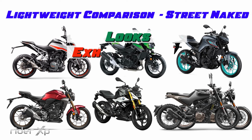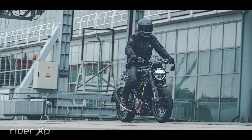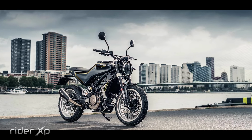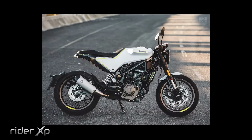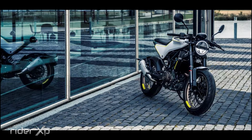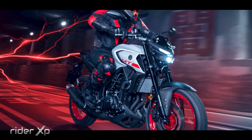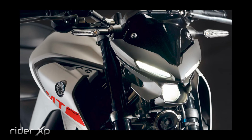First thing anybody's gonna notice are the looks, so let's start with that. To me, the Husqvarna Svartpilen 401 is the coolest one for its neo-retro cafe racer style looks. The Vitpilen 401 is a close second only because of the white color and regular street tires. The Honda CB300R is third in my opinion. I do like the Yamaha MT-03 as well for its Transformers look.